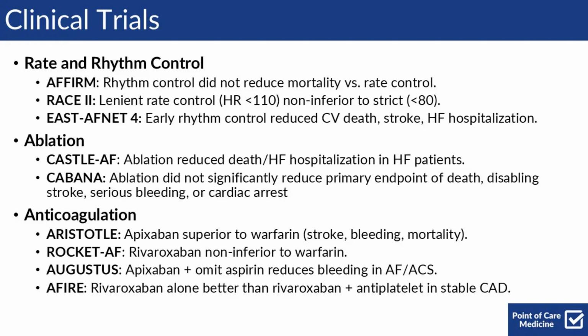The EAST-AFNET 4 trial, published in the New England Journal of Medicine in 2020, demonstrated that in patients with early atrial fibrillation, defined as diagnosed within 1 year, and cardiovascular conditions, early rhythm control therapy using either antiarrhythmics or ablation led to a lower risk of death from cardiovascular causes, stroke, or hospitalization for heart failure or acute coronary syndrome, compared to usual care. Let's shift our focus to trials involving ablation.